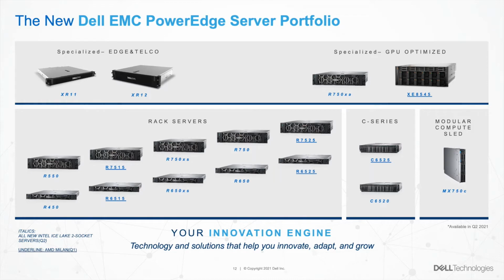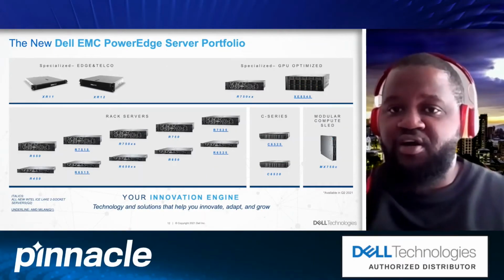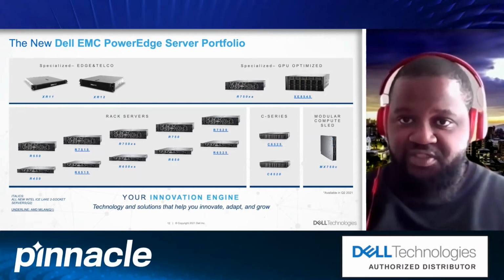Now, on the top right hand, we have specialized for GPU optimized. As you have said, for workloads that require intensive calculations, workloads similar to VDI clusters that require a lot of GPU power, you have those two systems that are strictly for GPU optimized. You have the R750XA, which is an Intel-based CPU on the third generation Ice Lake Intel, and then you have the XE8545, which is based on AMD's third generation Milan processors. Now, both can take up to 4 NVIDIA GPUs.